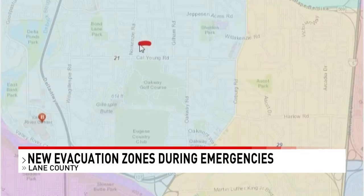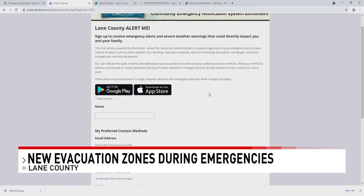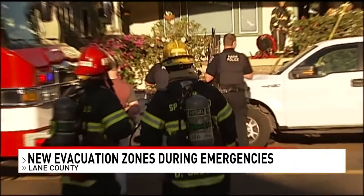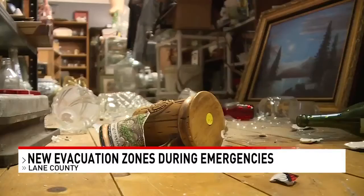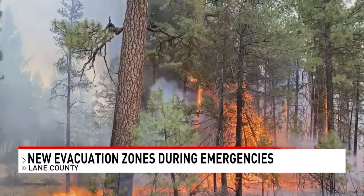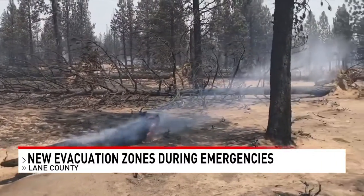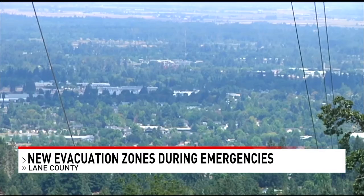For instance, if you live on Cal Young Road, you live in Zone 29. If you sign up on the Eugene-or.gov website, the emergency evacuation page, you'll receive important notifications during an emergency, whether it's a fire, a flood, or an earthquake. Getting prepared in case you're ever faced with an evacuation in your zone, first responders want you to be packed and ready to go with the essentials you'll need to last for days.